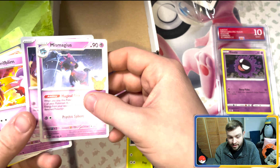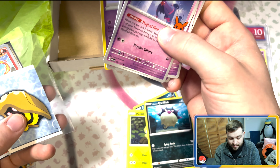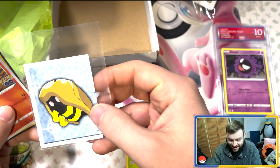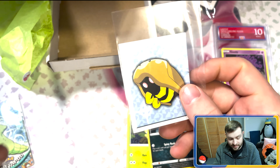We've got some of the 2023 Halloween set, which, I'm not going to lie, is one of the most disappointing sets I've ever opened. So we've got some of them. All right, okay. We got a little Kabutops sticker. Oh, it's an original Pokemon sticker as well. I had the Pokemon sticker book when I was younger, and that was class.